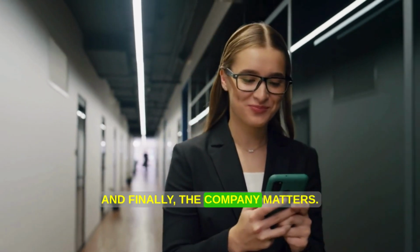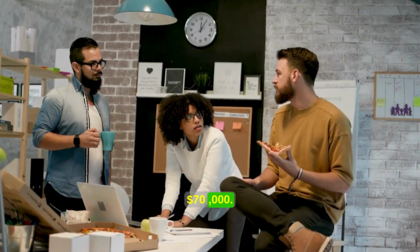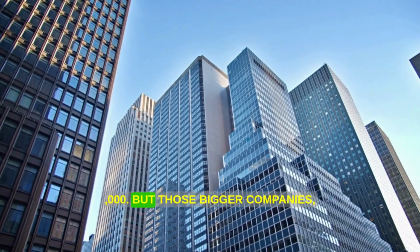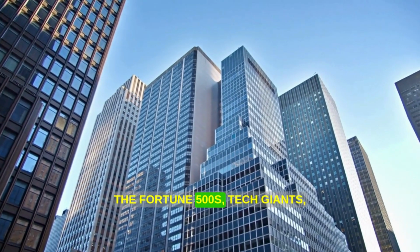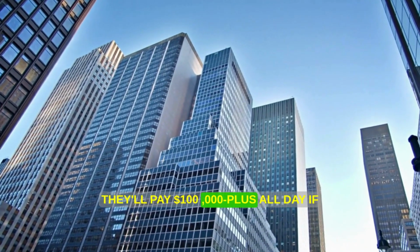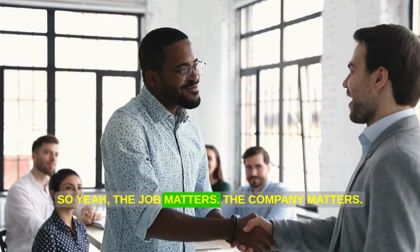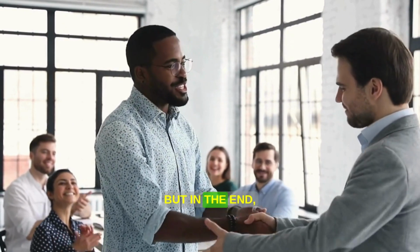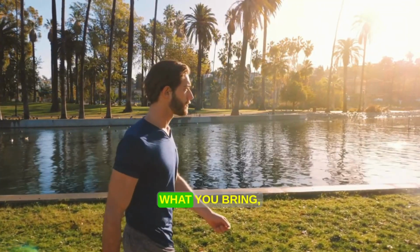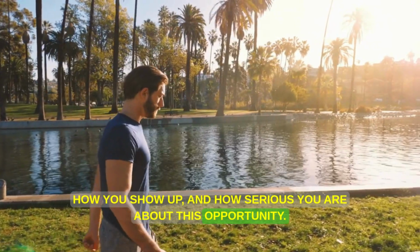And finally, the company matters. A small nonprofit or startup may offer $70,000. A mid-sized company might offer $85,000. But those bigger companies, the Fortune 500s, tech giants, banks, and consulting firms, they'll pay $100,000 plus all day if you've got the skills and mindset. So yeah, the job matters. The company matters. But in the end, the biggest difference between $70,000 and $100,000 is you. What you bring, how you show up, and how serious you are about this opportunity.